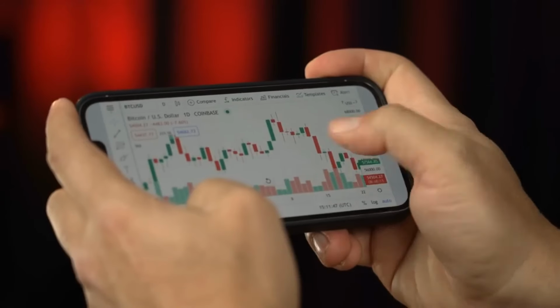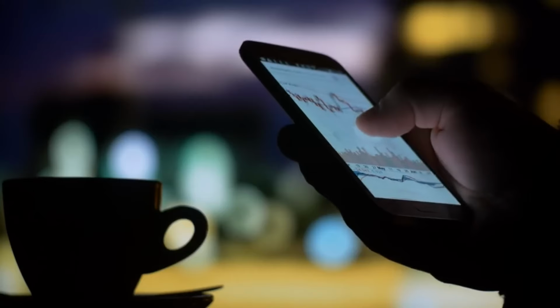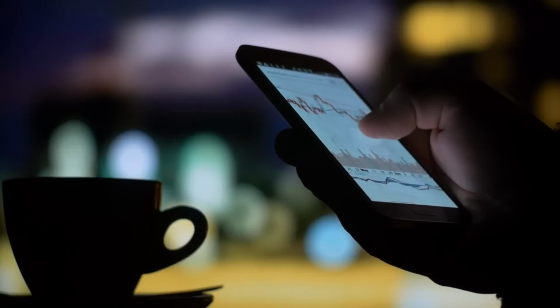So stick around, because we're not just talking about what's happening now. We're also giving you actionable tips on how to navigate the potential market changes ahead.